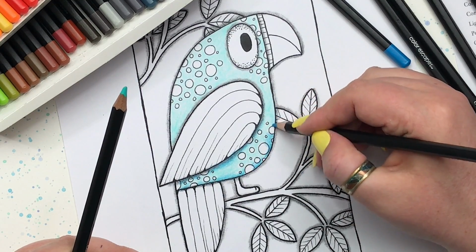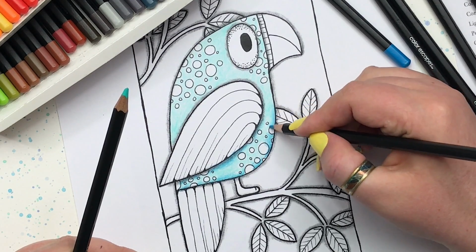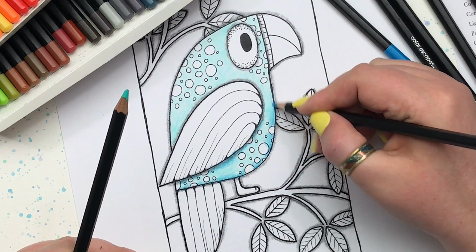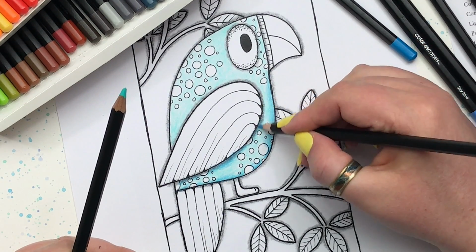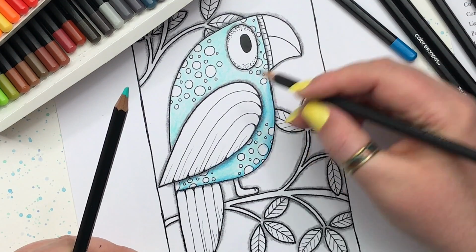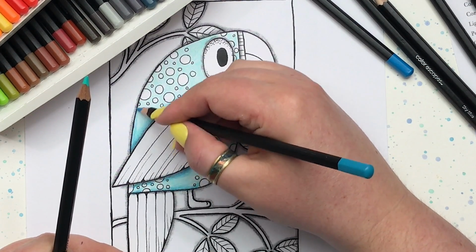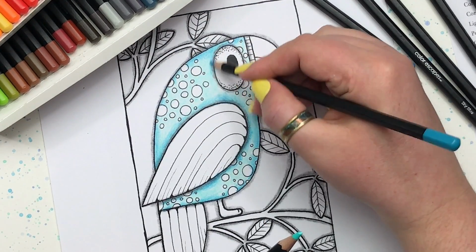Give him some shape to his belly as well, so we'll kind of give a dark line along the belly and then lighter pressure out into the main part of the bird. And again, dark here at the shadow of the wing. And some shape to his back as well. And around his eye.